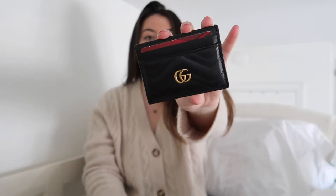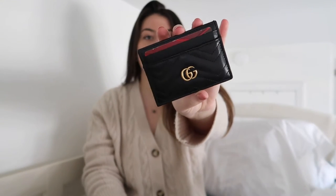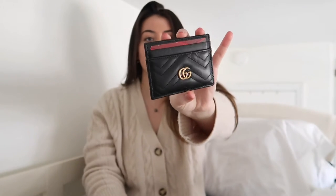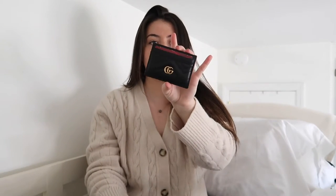So, that bag is very small, so I don't really carry that much. But what I do carry is, can you see? No, okay. I still use my Gucci Marmont card holder. It is my absolute favorite. I never really carry cash, so having this to just have all of my cards in is great, and I love how it's just black and sleek with the gold matches the bag, obviously.